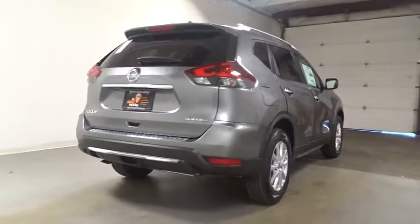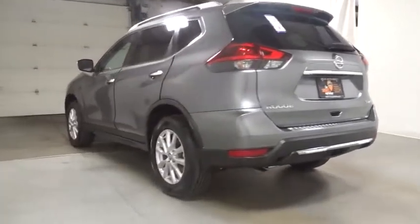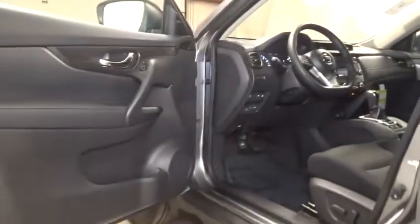Here are some of this vehicle's great options. Keyless entry, lane departure warning, leather wrapped steering wheel, clock, trip computer, electronic stability control, MP3 player, outside temperature gauge, day and night rear view mirror, tachometer, cloth seat trim, tinted glass, engine immobilizer, 4-piece floor mat set.